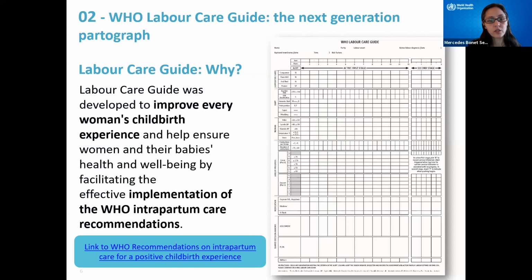So why the labor care guide, and why we are moving from the previous partograph to this new revised next generation partograph, as we call it. This is mainly because following the publication of the WHO recommendations on intrapartum care for a positive childbirth experience, and that was in 2018, WHO initiated a process to revise the previous partograph to facilitate effective implementation of these recommendations.